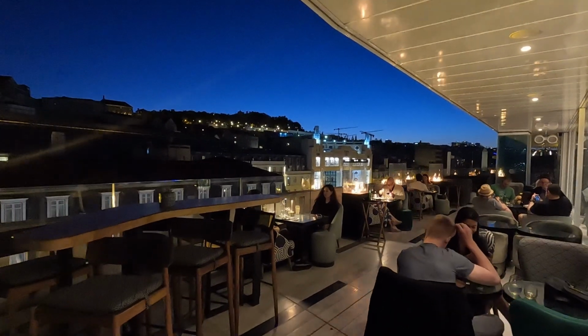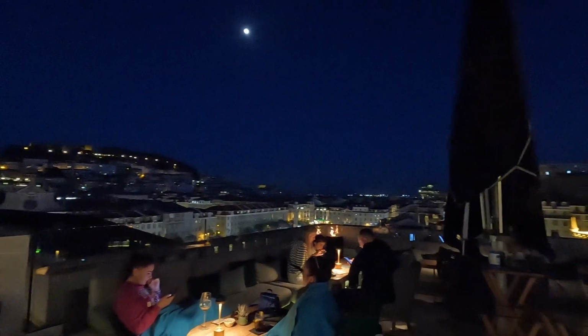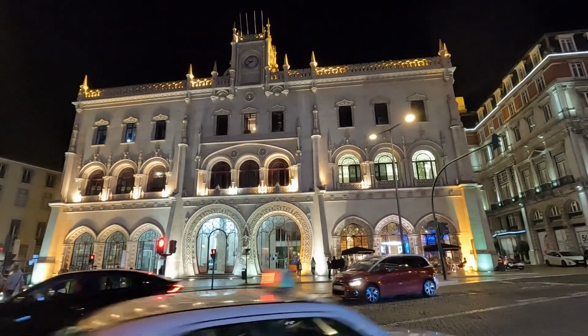Overall, we had a delightful meal here. The food was good, but the main reason we'd recommend it is for the spectacular view. And when we came back outside, the train station was lit up beautifully.